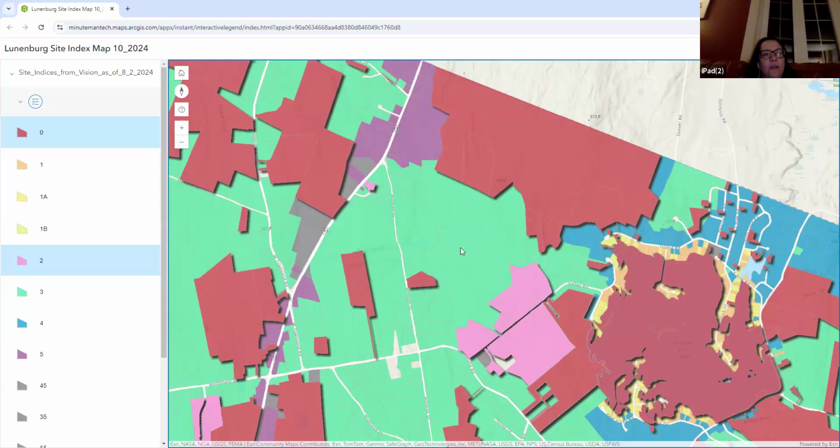So we got 5, and then we got 4, which we are saying is upcoming neighborhoods? And then let's try to find a term for it. Were we calling it lake access property? Okay, we can call it lake access property.